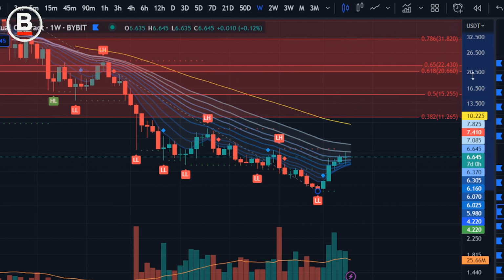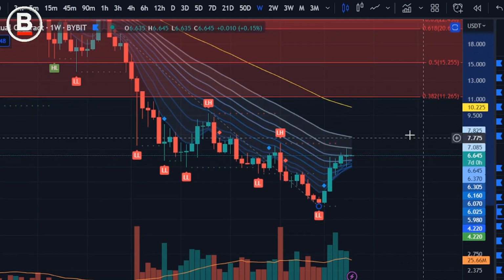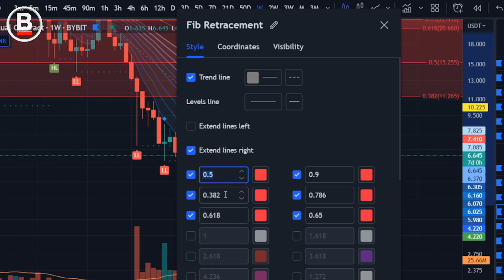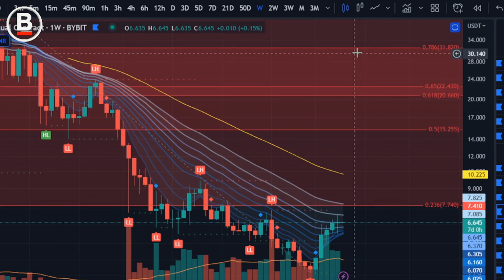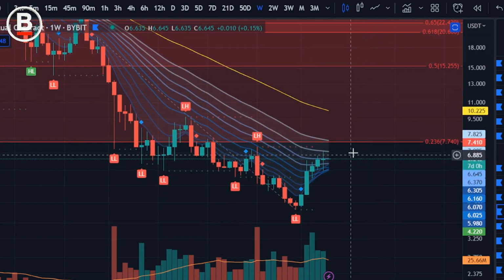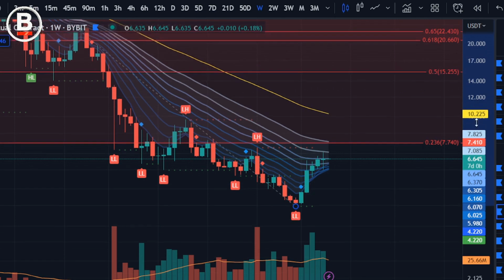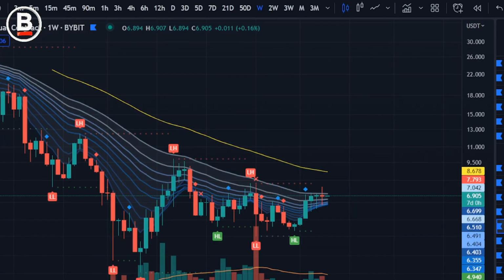Boom. So we'll see. Lots of resistance overhead. Probably. Yeah, 236. More resistance. 0.5, 618, 786. We know what to expect coming up. Could just be continued to the downside for DAO. Uniswap moving sideways.